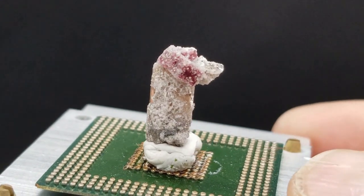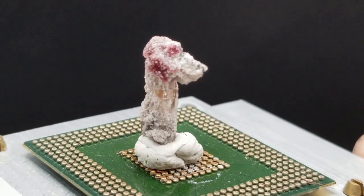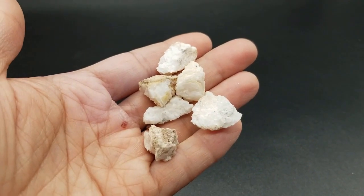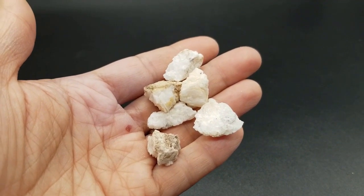So what a phenomenal find and combo. Amazing. Woohoo! I hope you guys are ready for an absolute surprise. Here are the handful of nuggets that I picked up when we were screening. It wasn't really prevalent in that area, but it's probably more up there. Even Derek gave me one or two because he didn't want them.